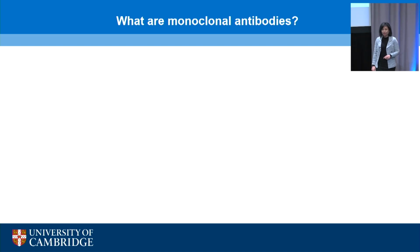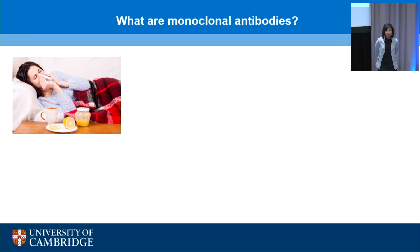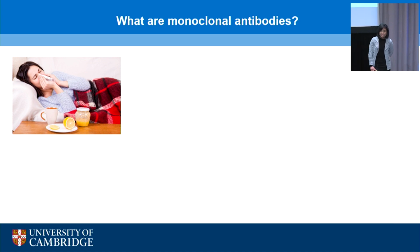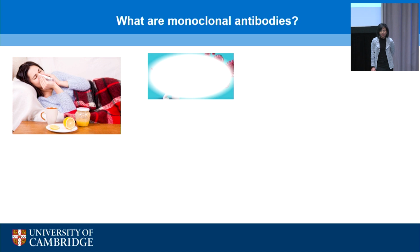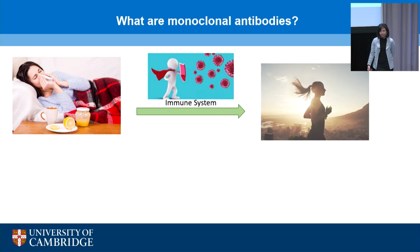So let's see what are monoclonal antibodies. Basically, all of us in this room at some point might have gotten sick, and then we also got better, and that's the reason why we're all here today. One of the things that happens when you get sick is that your body is attacked by a foreign particle, which is then identified as a pathogen, and the immune system gets activated. And this immune system then generates antibodies to fight the disease, and that's how we get better.